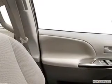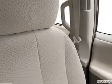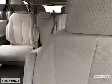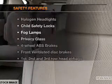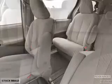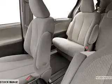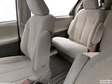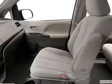Power door locks, power windows, cruise control, an AM/FM stereo with a CD player, a satellite radio, power mirrors, an alarm system. If safety is a high priority, rest assured knowing these top safety components are included. Front ventilated disc brakes, curtain head airbags, passenger airbag, side airbag, traction control, stability control, daytime running lights.